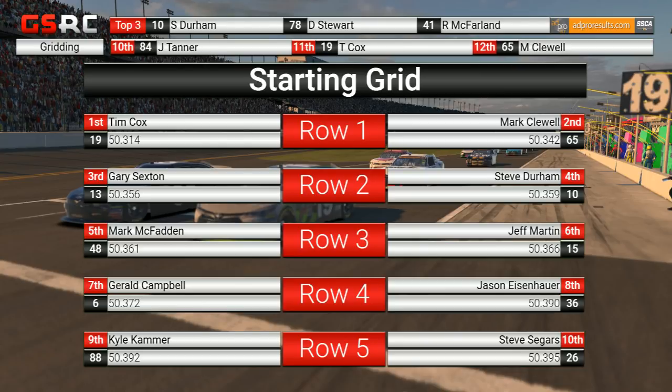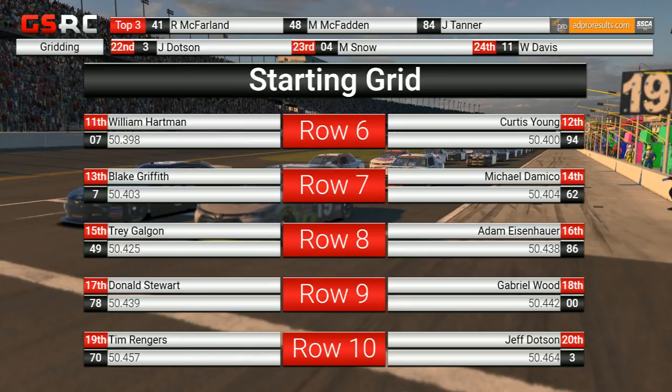Pick up your glasses, boys and girls. Here's the first one I got to do. Mark McFadden on the inside of row three, flanked by Jeff Martin. Row four, going to be Gerald Campbell and Jason Eisenhower. We'll start eighth today. I like Ike. I think he's going to do well. Ninth spot there is Kyle Kammer and Steve Sager in the 10th position. All right, then we're going to go down to row six. It's going to be William Hartman and the Canadian Curtis Young.